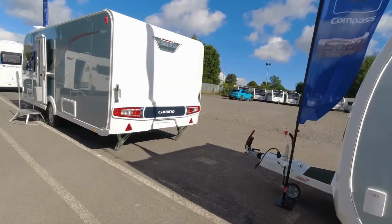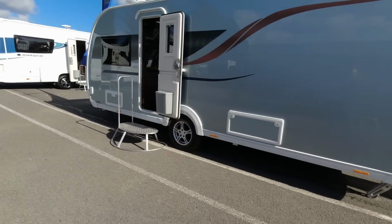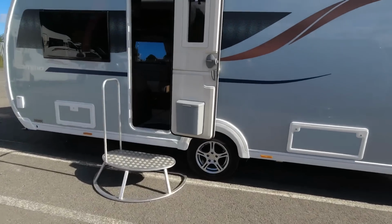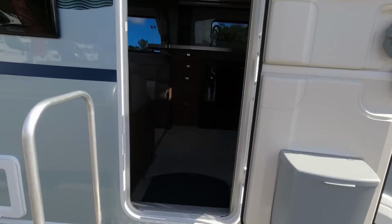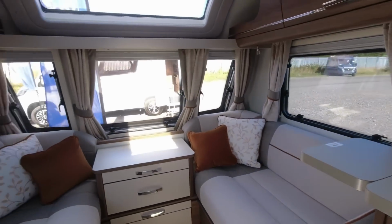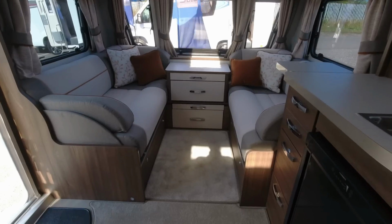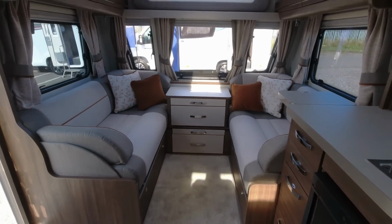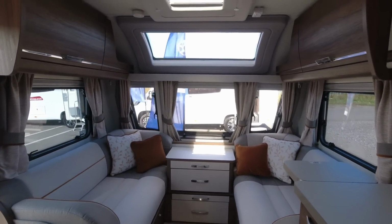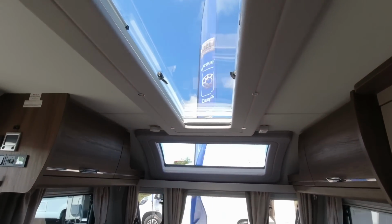650. Last but not least, let's have a look. So let me spin you round. So this is the 554. Now this is a single axle, so for those of you that want something a little bit shorter, and let's just bob our heads in, and there we go. So in here we've got the shorter lounge again, and this is the same as the Mistral that we looked at on the Crusader range. So, but this obviously in the darker wood.